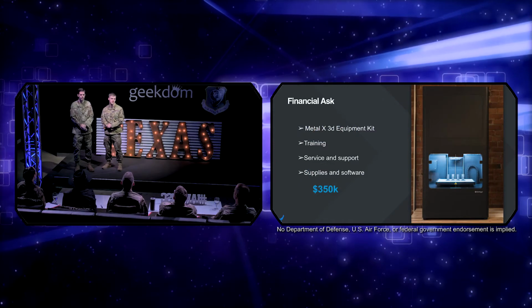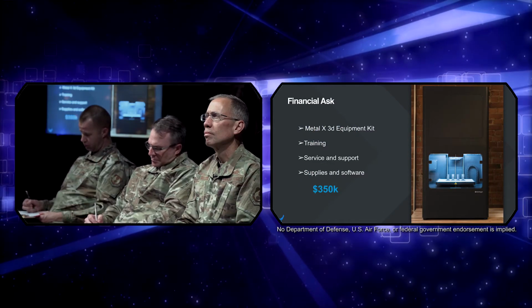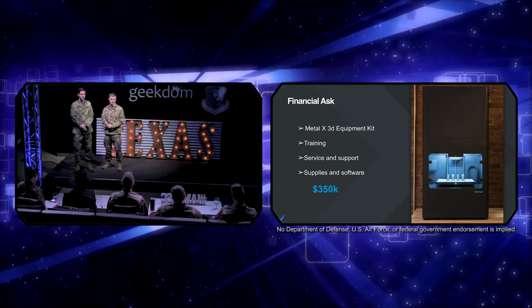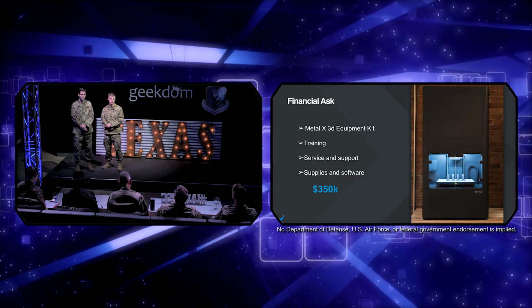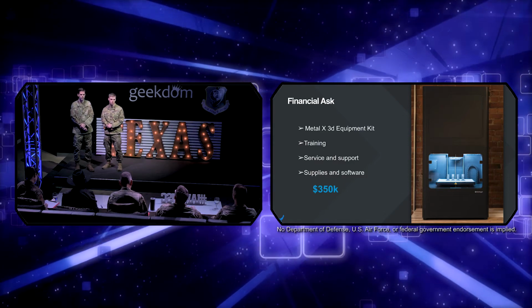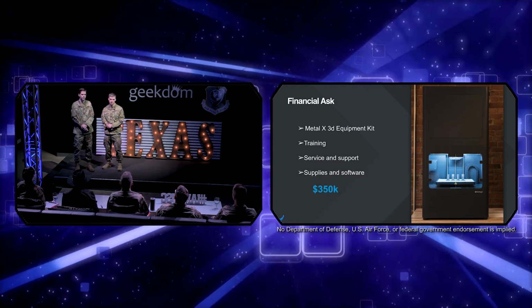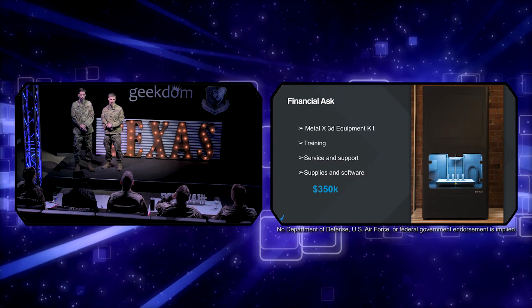What we're asking for today is $350,000. This would get us a 3D printer. It'll also provide us with the training and certifications to teach other individuals. In addition to that, it'd provide us with the software and the maintenance, so we don't have to worry about that. Finally, it'll provide us with the proper materials in order to create our latches.